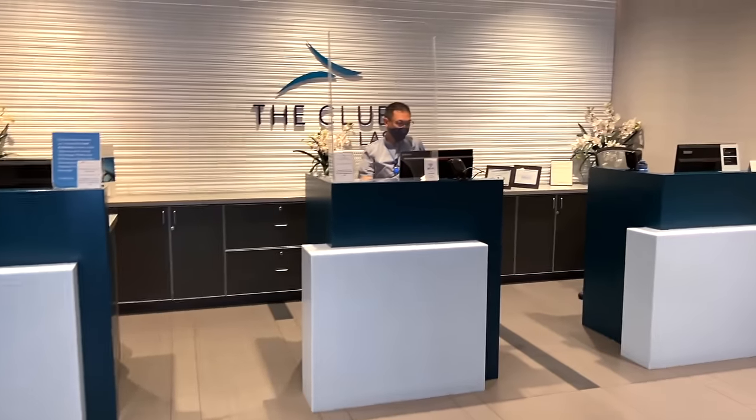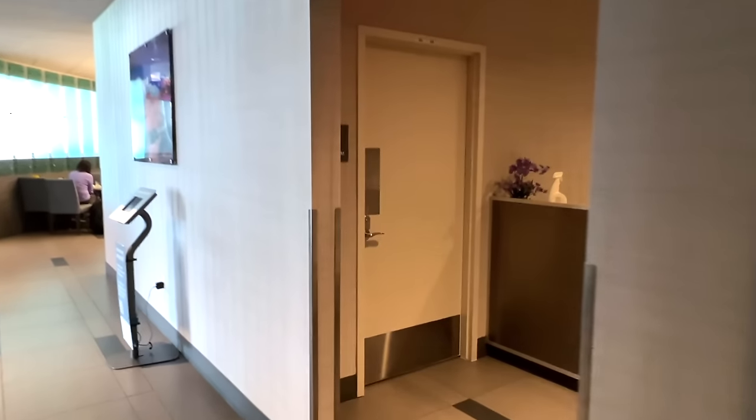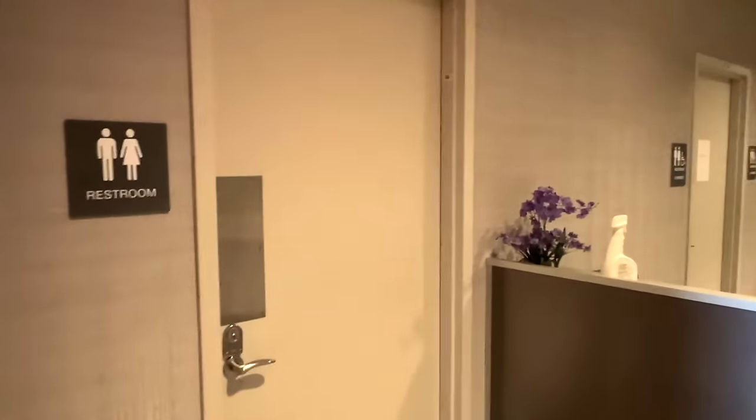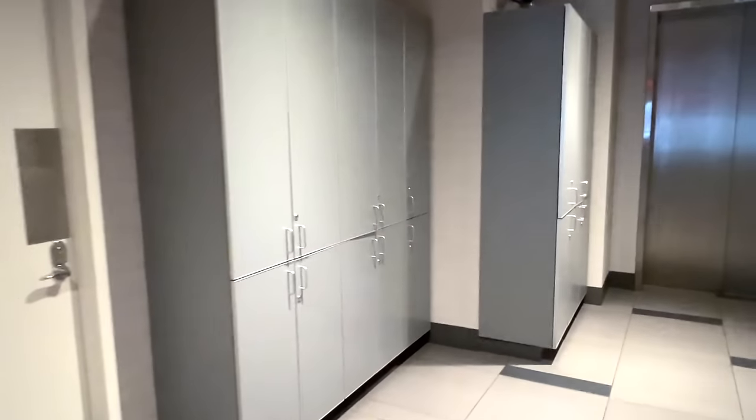Then we see the check-in desk with an agent to help me go through the process. And now we are in the lounge. Off to the right-hand side will be the restroom area. These are all individual suites. I believe there were six of them total, plus an attendant helping to keep everything nice and clean.